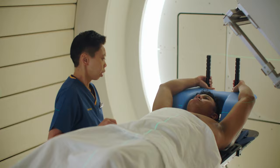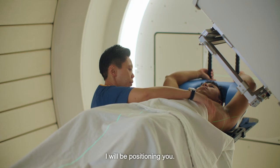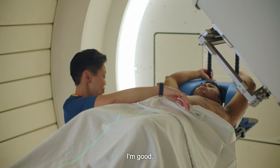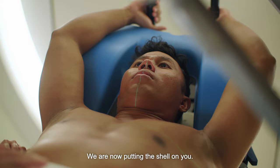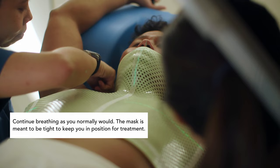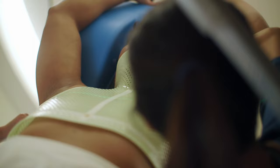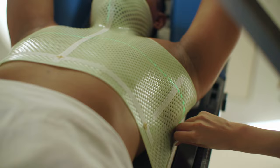You'll be very close to the machine, but try not to panic and don't move, okay? I'll be positioning you. Good. Putting on the shell for you. This is the same one that we made for you the other day. It's going to be slightly tight. Are you okay, Kai? Right, good.